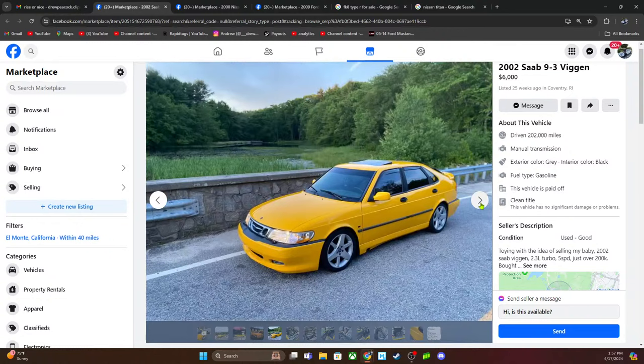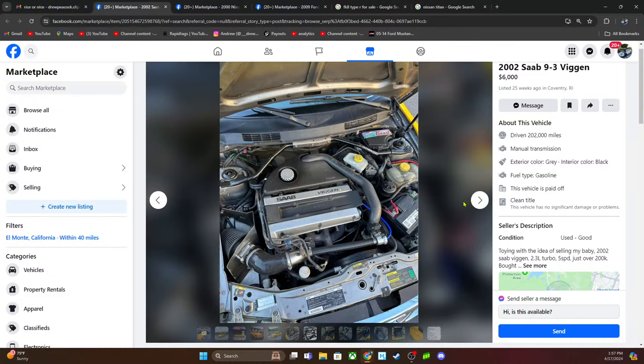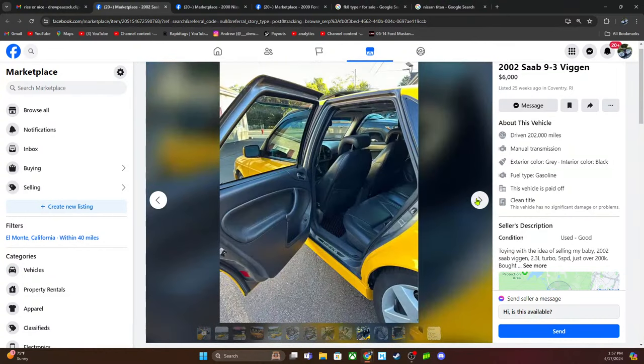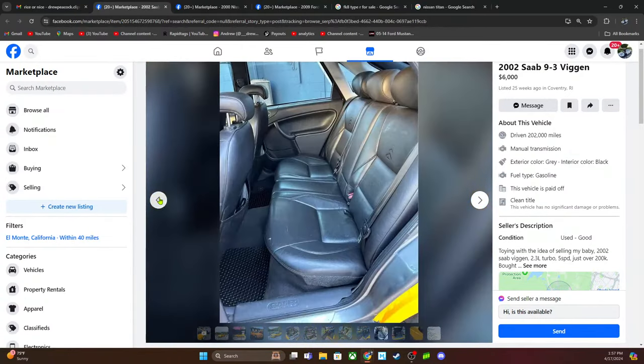You really don't see Saabs on the West Coast. At least, I don't think I do. Wow, this guy really kept this thing really clean. I don't even think it's bad at all. I don't know why he sent it. I don't know if he was trying to say it was riced out or what, but I think it's genuinely pretty clean. It looks like it's a wrap, which is fine.